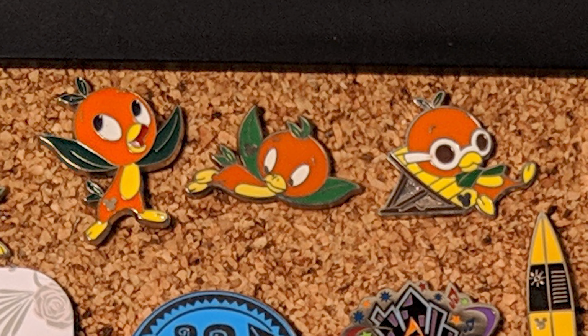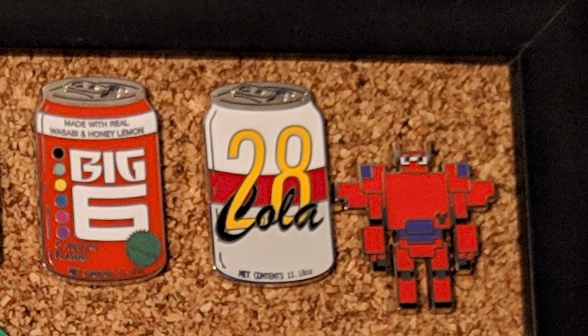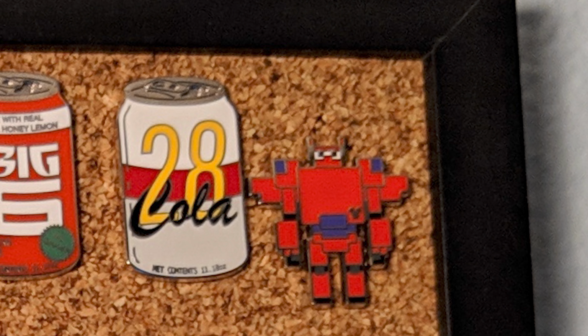I don't remember. Directly next to them are part of the soda set, the 3 of the soda cans that I like from that mystery set. So the Orange Bird one, the Baymax one, and the Mickey Mouse one. And then finally on that top row there is one of the brand new Hidden Mickey Baymax 8-bit pins that just came out this year.